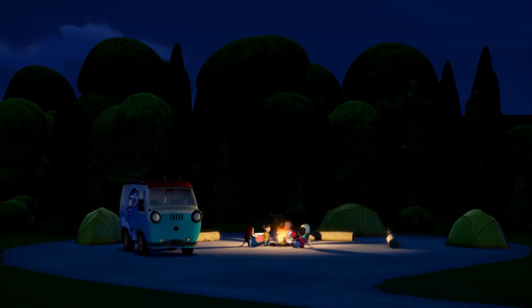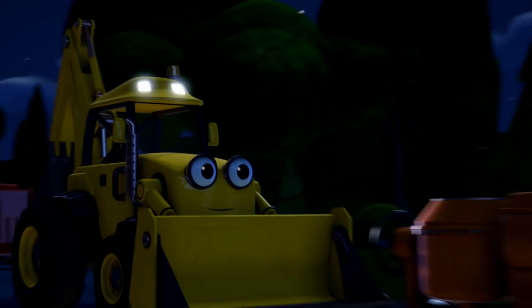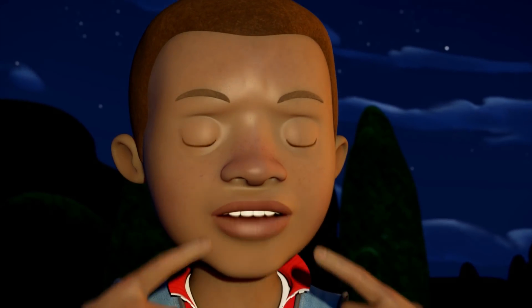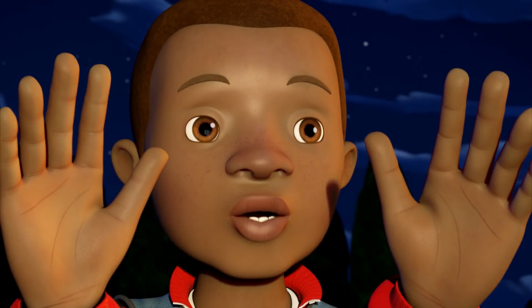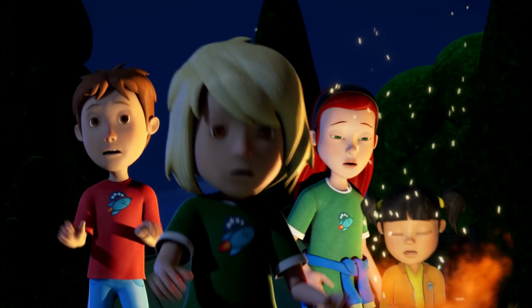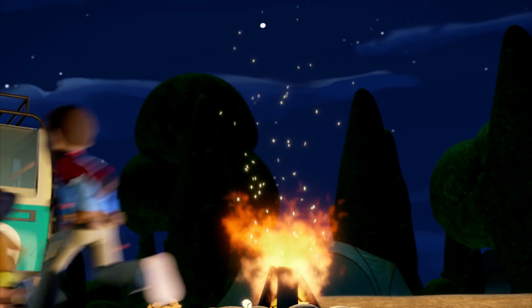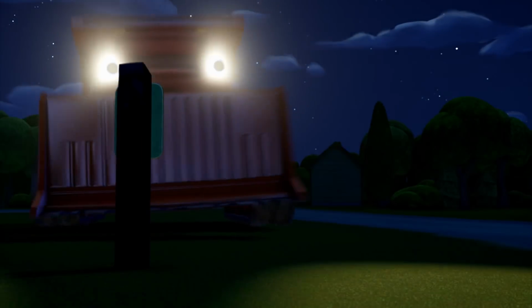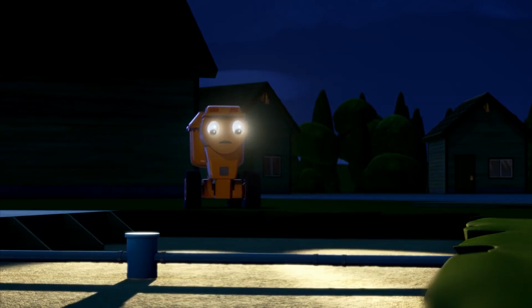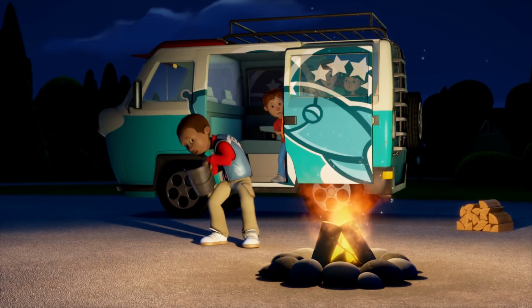But what nobody knew is that something strange lurked in the woods. It had eyes so big and bright they could blind you. The creature! Everyone get into Betsy! Wait for me! Oh. We're going home!